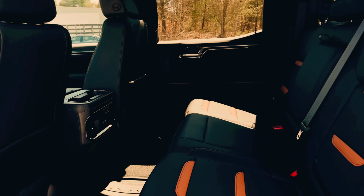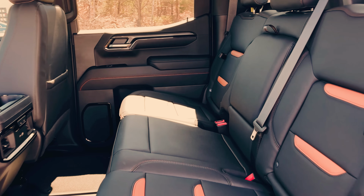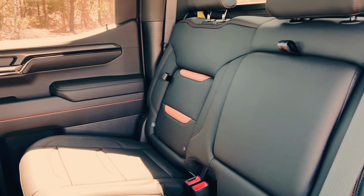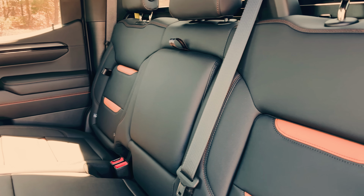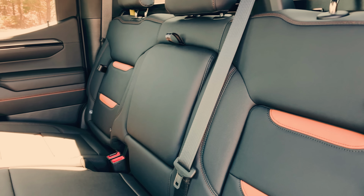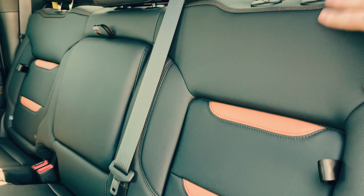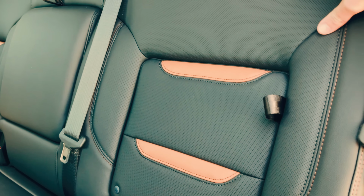Inside, block out the sun a little bit, you get our first look at our jet black leather interior with Kalahari inserts. I do know that on video, sometimes the leather interior looks kind of like a green or a blue tint to it. Believe me when I tell you that it's very black. It is dark, looks beautiful.